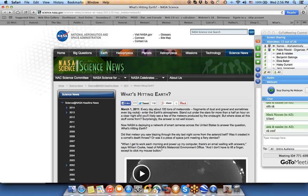Now, in this slide from NASA, we have this piece of data that says that about every day about 100 tons of meteoroids, fragments of dust and gravel, and sometimes even big rocks, enter the Earth's atmosphere. Most of them we don't see, but it's 100 tons of this space material that enter the atmosphere every day. Most of these never reach the surface; they just disintegrate in the atmosphere, and then they slowly shower down. But that is a lot of material. So now you know why things get dusty and you need to clean up all the time. That is really one of the reasons.